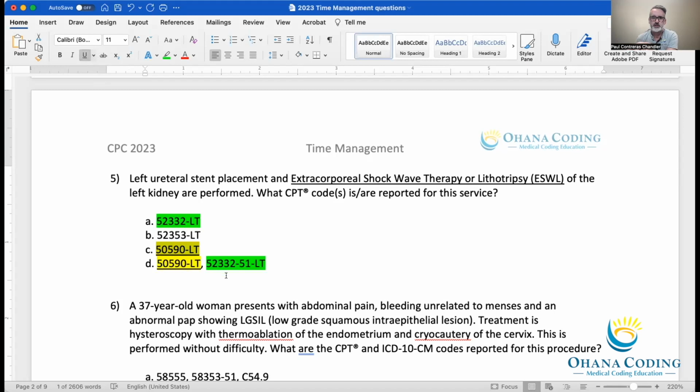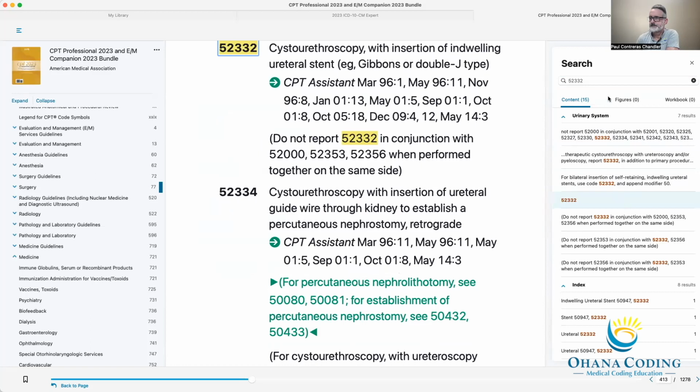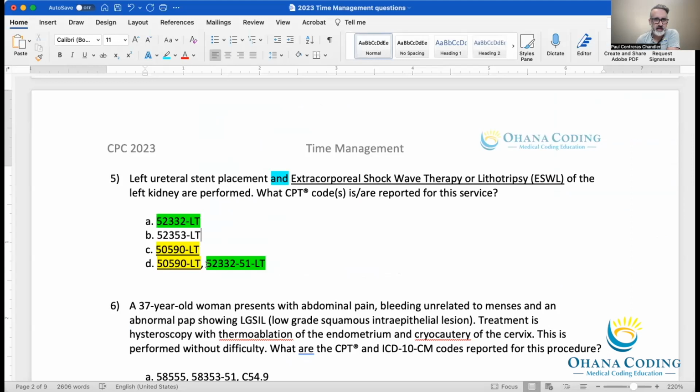I'm going to look up though the 52332 because I only have two. I'm sorry, I have two procedures. I only have one code selected so far because the word "and" tells me this and that. So I'm going to look up the 52332 code because I still need a left ureteral stent placement for procedure. So 52332: cystoscopy with insertion of indwelling ureteral stent. So, okay, ureteral stent placement. That looks good to me. Then going back, the 52332 looks good since the doctor placed the ureteral stent.